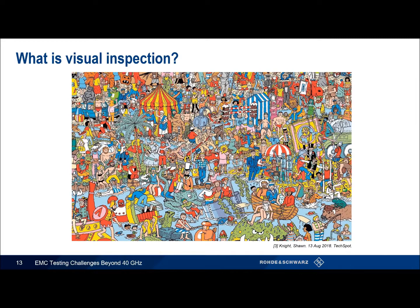This is of course a Where's Waldo, so you can see if you can find him before I'm finished with the slide. But the idea behind a visual inspection is that oftentimes in an EMC situation, you're going to go put a device under test in a chamber, and you're going to have a human sit outside looking at a computer screen to see if that device under test exhibits some sort of odd behavior that it shouldn't.